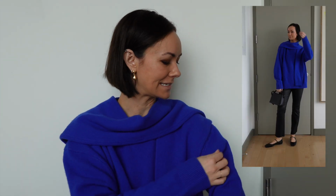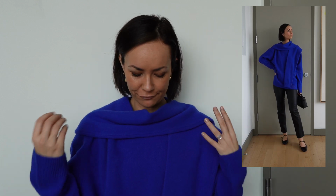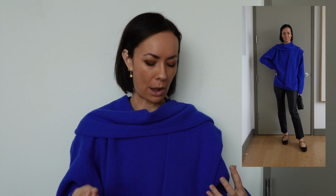Starting with this beauty, this very bright sweater. Some of you might be thinking, Mary Lynn, that's color. That's not black or gray. Well, fear not. Most things in this are black and gray, but this was actually one of the first sweaters that Zara came out with that had this little inspired by Totem detail. The brand Totem came out probably a couple years ago at this point.